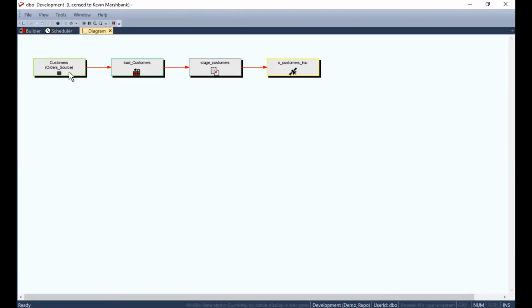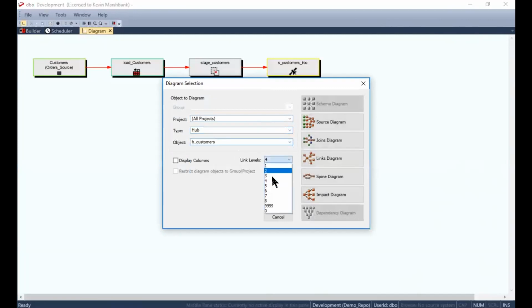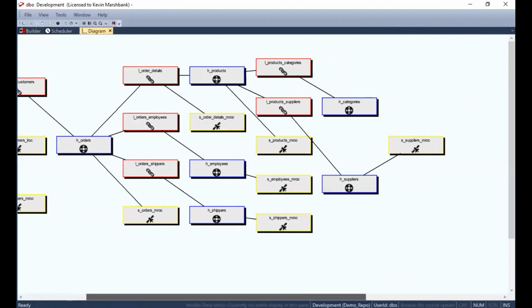If I do a trackback diagram, I can see here that I have my customers source, my load customers, stage customers, and my satellite customers on top of that. I can also build a diagram of my vault. If I go to my hub tables, grab customers, for instance, and go out 8 levels and look at my links diagram, here is my fully created Data Vault set of objects.